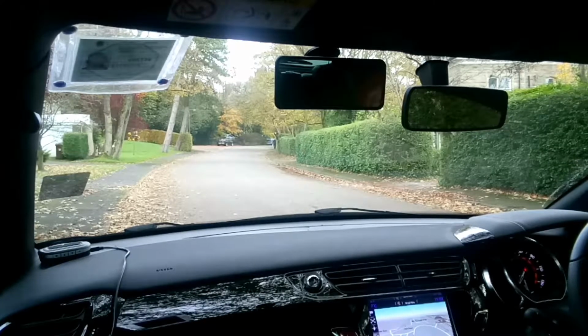Okay, I'm going to do a quick video of looking at meeting situations, what we can look for, how to anticipate things, and be safe while we're doing it. Okay, so as we can see ahead, we're just in Buxton on the Park Road area, and ahead of us is a bend. Okay, so I'm going to be setting off and I'm going to be talking you through a meeting situation, what to look for.